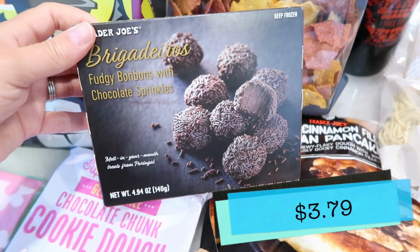Yep, me as well. Okay, we're getting into the fudgy bonbons with chocolate sprinkles called Brigadeiros. Apologize if I said it wrong, but it's a Portugal product, and they are so cute. I saw them in the little package, and I was like, oh, they're little cute ones. But I will tell you, I have a little rant. The packaging is sealed. It's a tray with the little bonbons in it, sealed with a plastic top, and it has an outer edge that you can pull to open it. Well, the whole edge came off and it was still perfectly sealed. So I had to get the scissors out and cut it open.